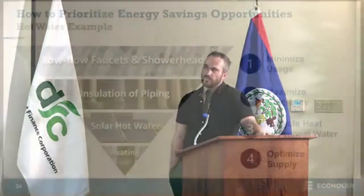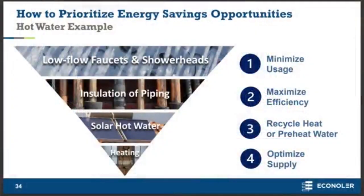So we have another example for hot water. So again, you want first to minimize the usage by using the low flow faucets and shower heads and other measures which we saw earlier, then you would maximize efficiency. So maybe adding insulation to piping, and this will lower the amount of heat that's required for your system. So then you can consider the solar hot water.